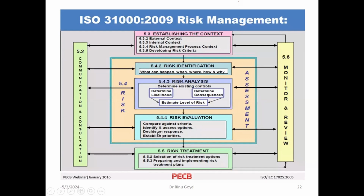You can see here a big box. This is risk assessment. Once you have done this risk assessment, you can treat that risk. Treatment includes either mitigating, controlling, or minimizing. So this whole process is to be monitored and reviewed, and it should be put to the management review.